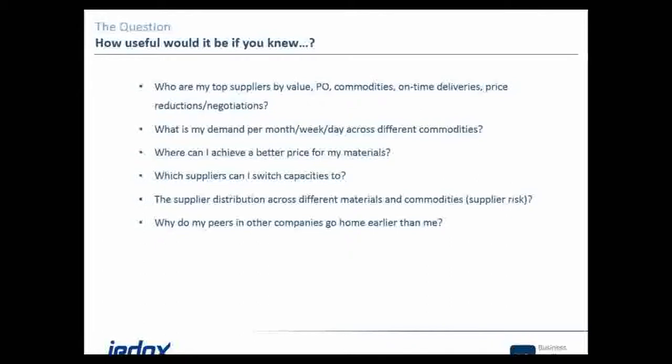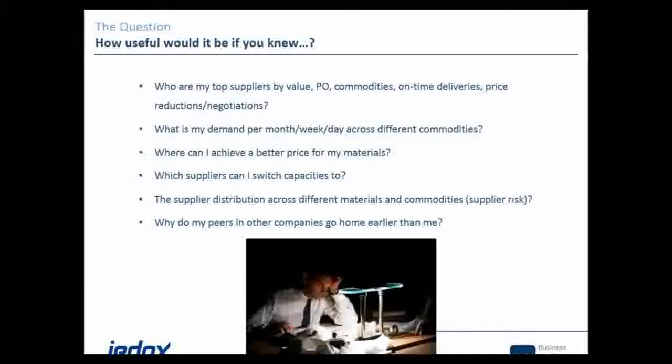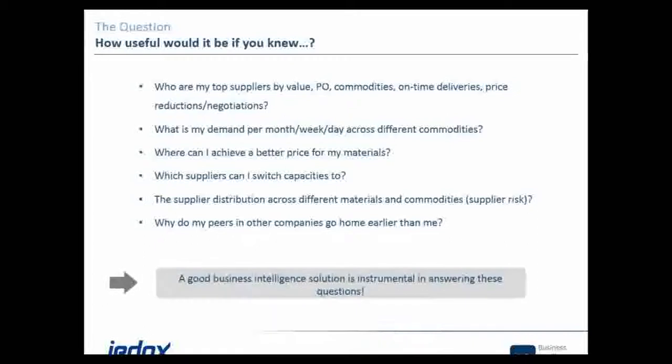And maybe a very, very personal question: why do other people that do the same jobs as me in other companies go home earlier than me? Why do I have to sit here longer and compile these reports or finish these analyses and sit over my Excel sheets all night long? Why? Which might look a little bit like this, maybe. Why is that? What do they do differently than I do? Another question that maybe you might be asking yourself.